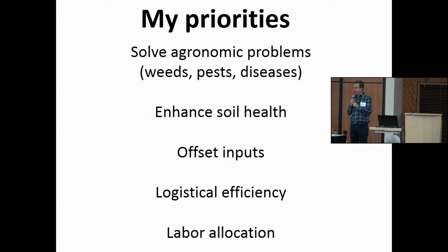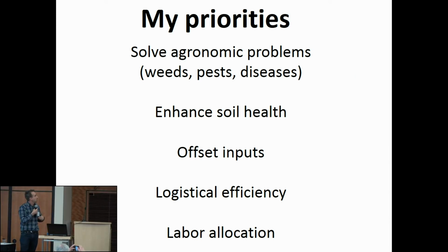Okay, so what are my specific priorities? When I'm putting together our crop rotations at our research farm, maybe first and foremost, I'm trying to solve agronomic problems. And I would say weed control is the number one issue that I'm thinking about as I put together a sequence of crops. I'm trying to enhance soil health, and a key part of that, I'm trying to reduce tillage frequency and intensity, and I want a crop rotation that will allow me to do that. I'm trying to offset inputs. I don't want to buy in all of my nitrogen, for example. So I want to have a rotation that perhaps is using 50% of the nitrogen that I think is needed for my crop coming in from a purchased input, and the other 50% supplied through cover crops and other nitrogen fixing species.